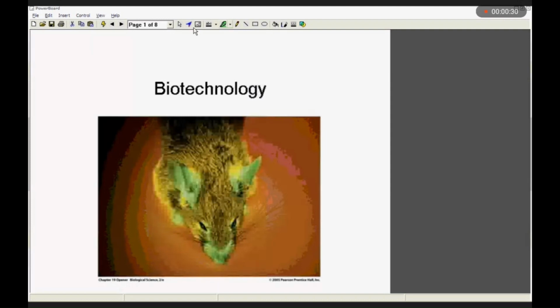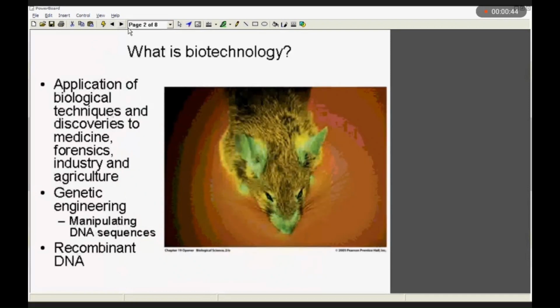And even doing goofy things like you see in this picture here, where just to see if we could do it, we manufactured a mouse that glows in the dark. And yes, it does. It has the same protein in it that fireflies do that allow them to glow.